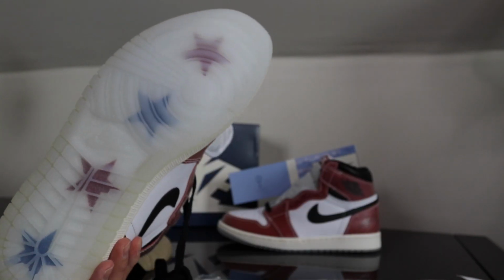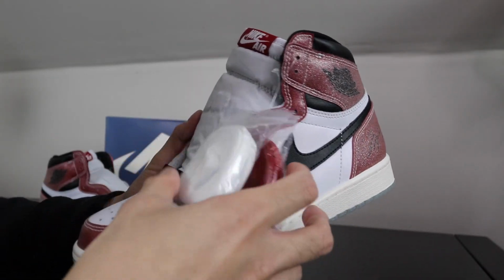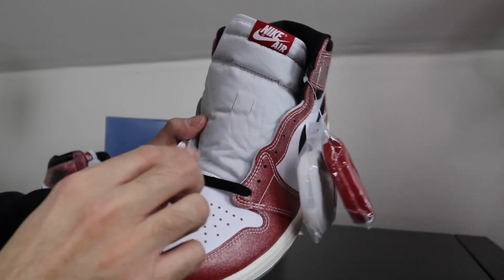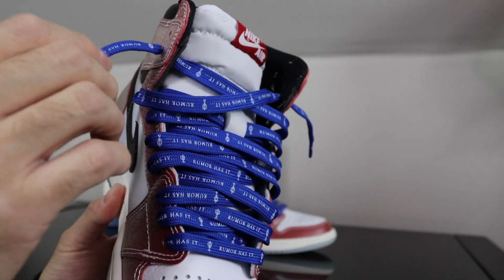And like I said, it's gonna work perfect with this icy outsole here. How could I forget? It does come with the extra set of laces with the white, red, and black. And it also comes with the extra set of blue laces here.